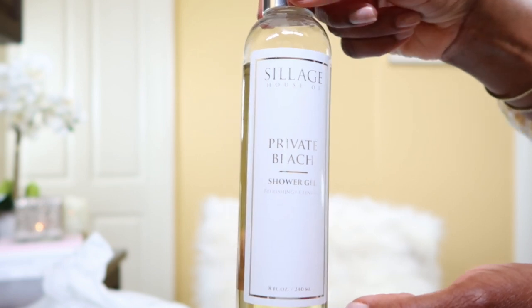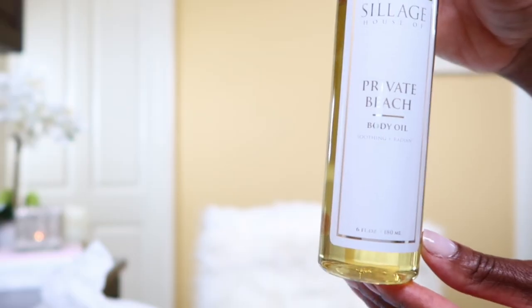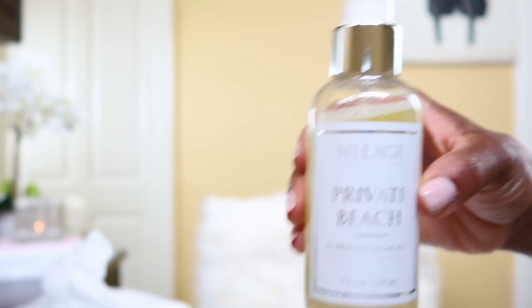So in this collection, you guys, if you choose to get everything, you're going to receive the private shower gel. You'll also get the private body lotion that comes with it as well. And then it does come with a nice body oil. You'll also get the hydrating facial mist spray. I actually wanted to take some time and use the product, so once I received it, I started playing with it. I showered with it. I used the body lotion, I used the hydrating facial mist, and I used the body oil.